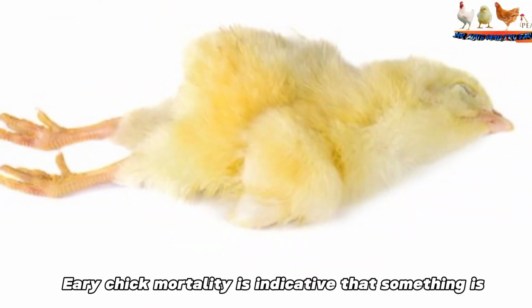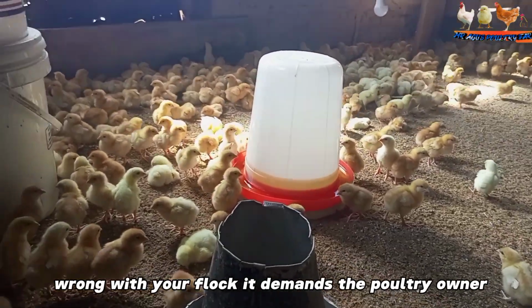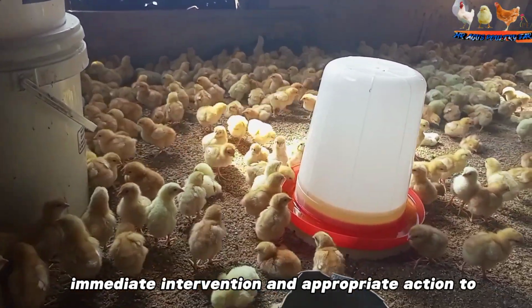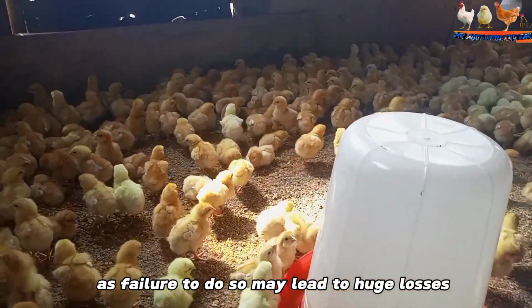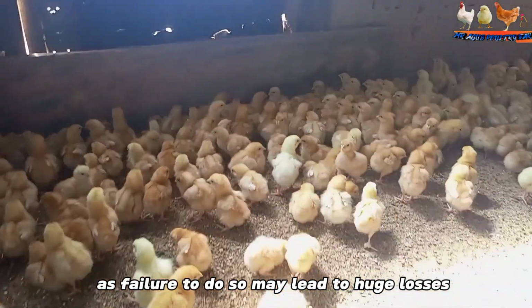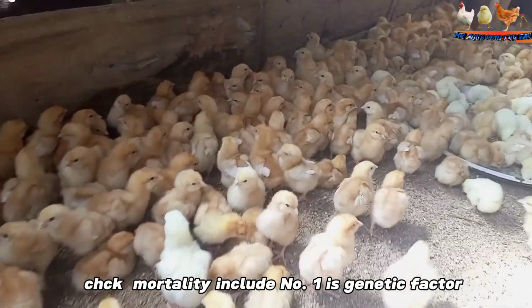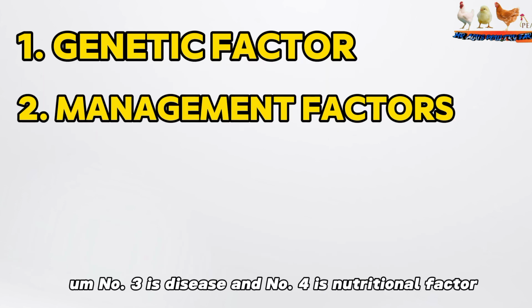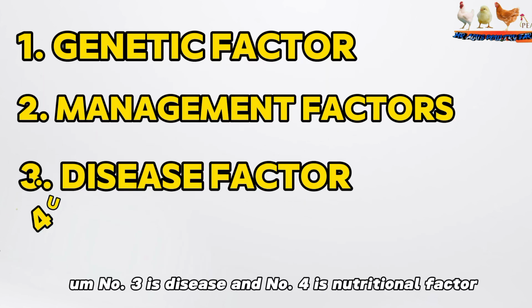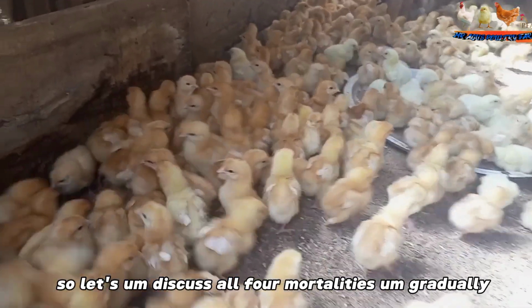Early chick mortality is indicative that something is wrong with your flock, and it demands the poultry owner's immediate intervention and appropriate action to stop further losses, as failure to do so may lead to huge losses. Some of the factors that cause early chick mortality include: number 1, the genetic factor; number 2, management; number 3, disease; and number 4, the nutritional factor. So let's discuss all 4 gradually.